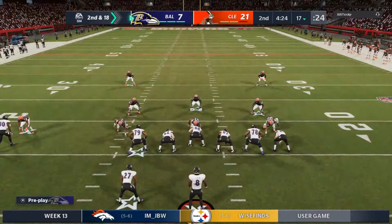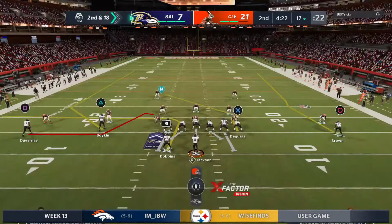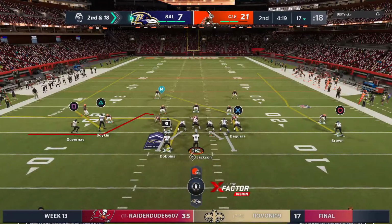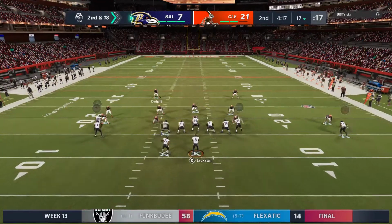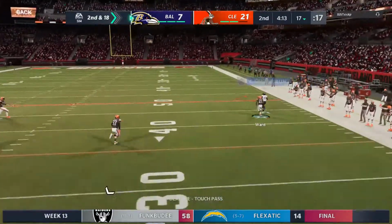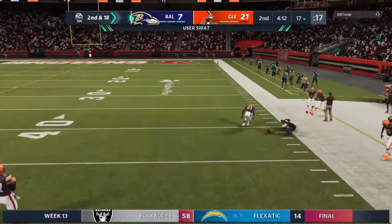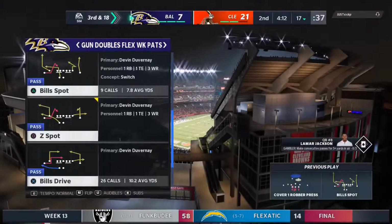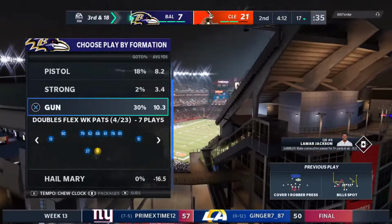So that complicates things a bit here. 18 yards to go now on 2nd down. Another try after the first down sack. Jackson, he's going deep for Brown. And that's going to be incomplete. Good effort there trying to take a shot, but it's 3rd down.